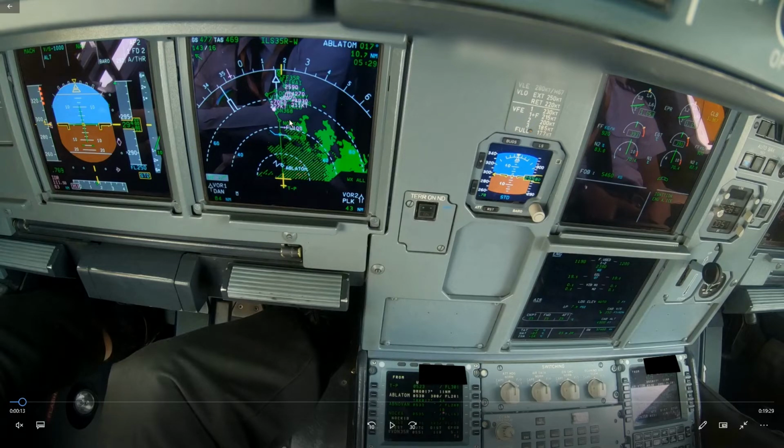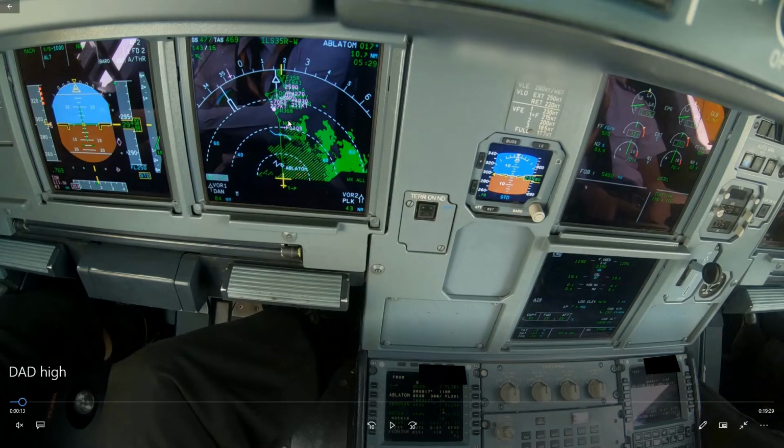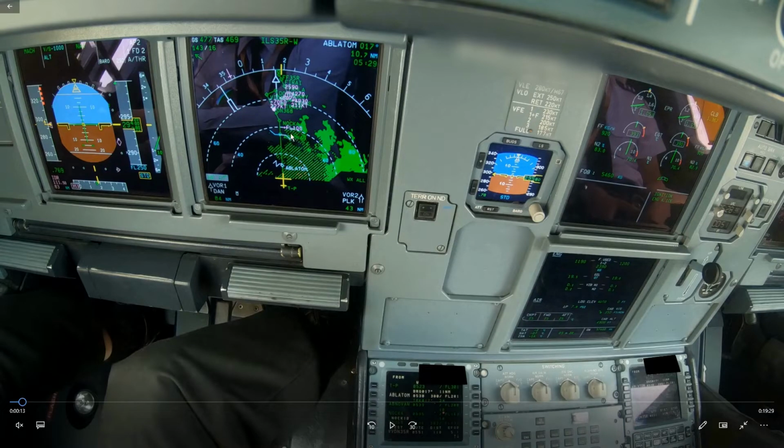But if you get a shortcut, of course, then you have way less track miles and you will get high on profile. Now, knowing that, it's better to modify the FMS to set the aircraft at flight level 100 at Noka.